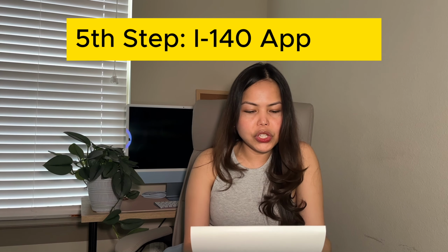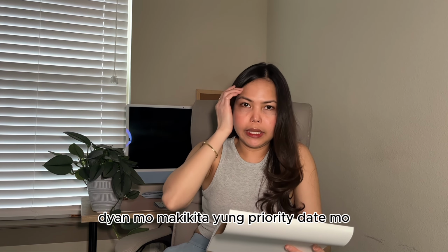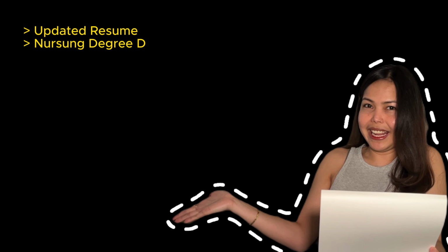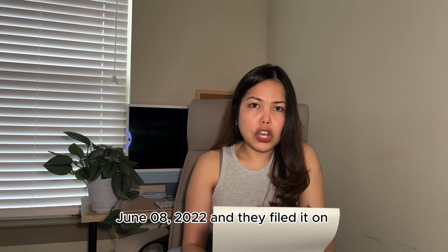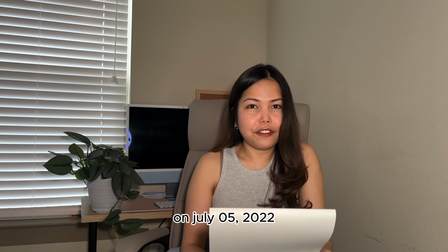The fifth stage will be the approval of the I-140. Diyan mo makikita yung priority date mo. There are certain documents you need to submit for your I-140 and the list is right here. I submitted all my documents on June 8, 2022 and they filed it on June 22, 2022. My I-140 got approved on July 5, 2022. My priority date is June 22, 2022.